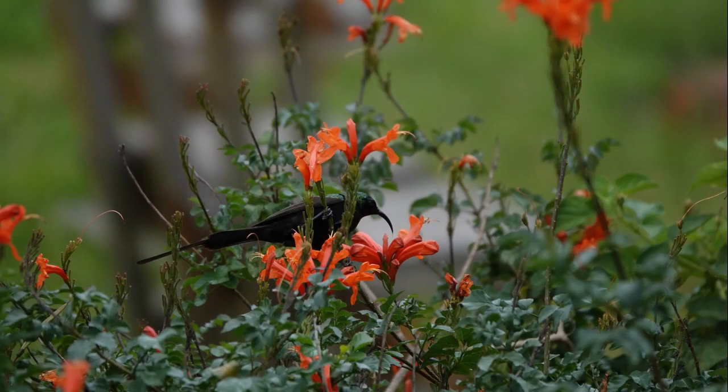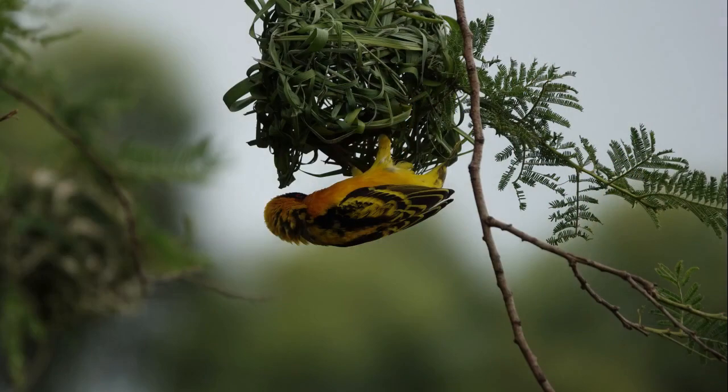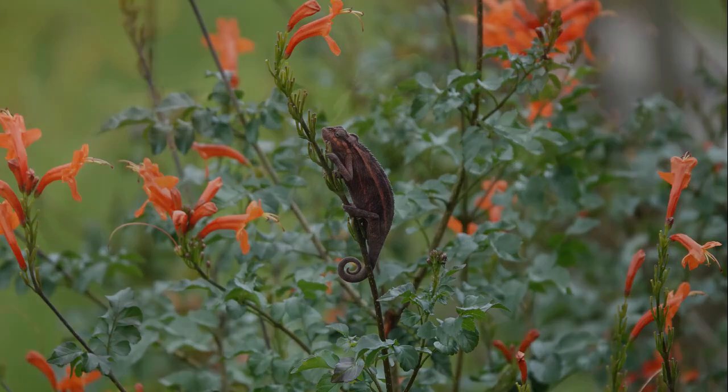The end of the rain brought the birds out, most of which I couldn't get good shots of. The weaver birds got busy with some improvements and repairs. I also got to see my first chameleon, smaller than I thought, but it's definitely a chameleon.